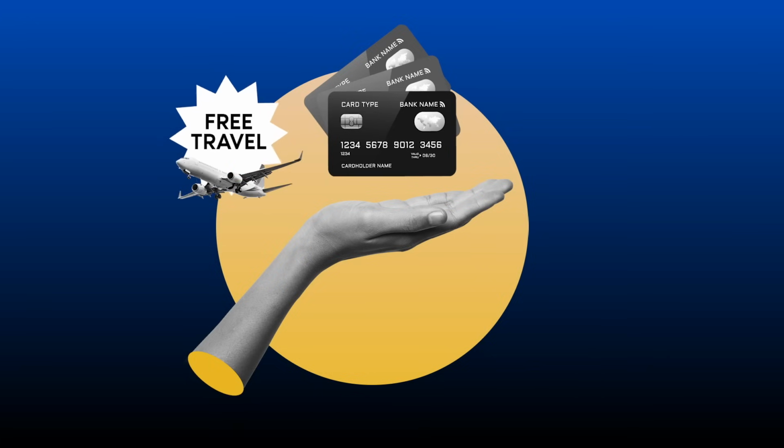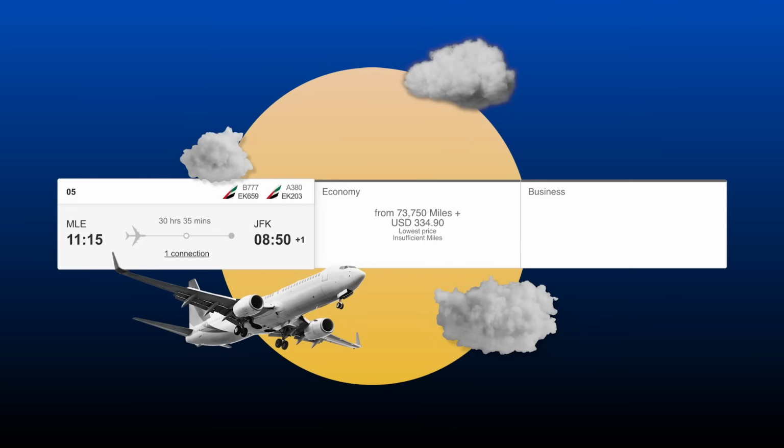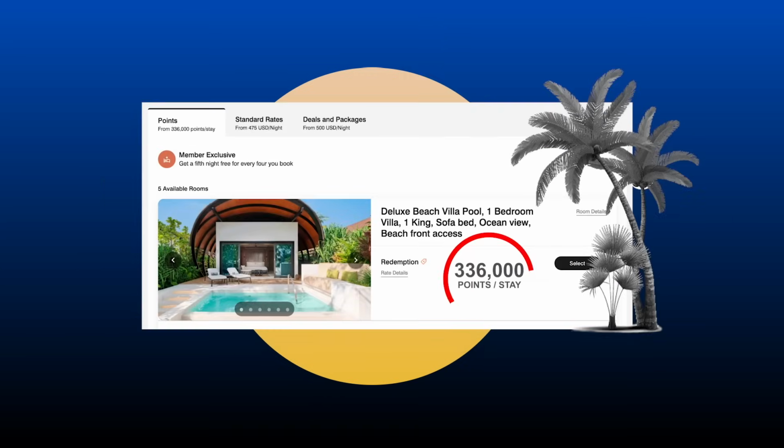Tell me if you can relate to this. You got into the credit card rewards game with the hopes of free travel, but the more often you use your card, the more you realize that your dream vacation seems to be further and further away. Perhaps that's because that business or first class plane ticket will cost hundreds of thousands of miles, and so will the hotel you want to stay at.